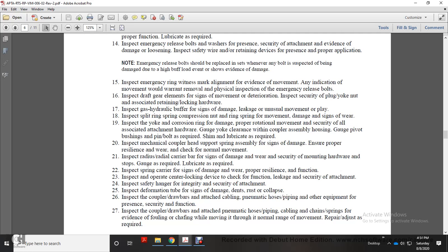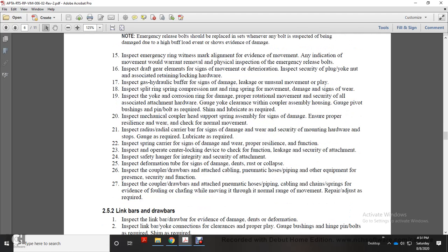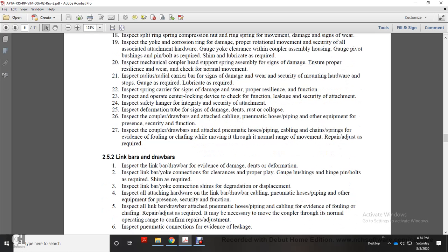23. Inspect the operating center locking device to check function, leakage, and security of attachment. 24. Inspect safety hangover for integrity and security of attachment. 25. Inspect tube for deformation and signs of damage, dents, ruts, or collapse. 26. Inspect coupler jaws, attached cabling, pneumatic hose, piping, and other equipment for security and function. 27. Inspect coupler, drawbars, attached pneumatic housing, pneumatic hoses, piping, cable, chain, and springs for evidence of fouling or chafing while moving in the normal range of movement. Repair or adjust as required.